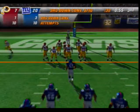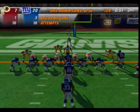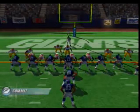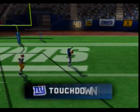Third down, and if they can get to the 2-yard line, they'll pick up the first. Play hard and fast, baby. Here we come. Deuce it. What's coming through, baby? On the call. Touchdown, Giants.